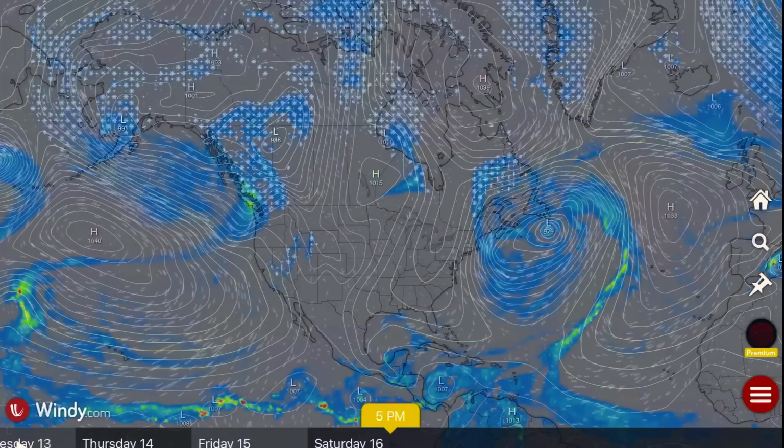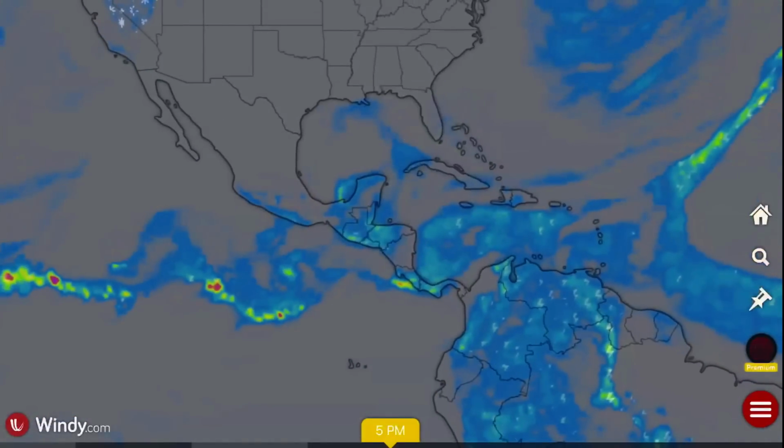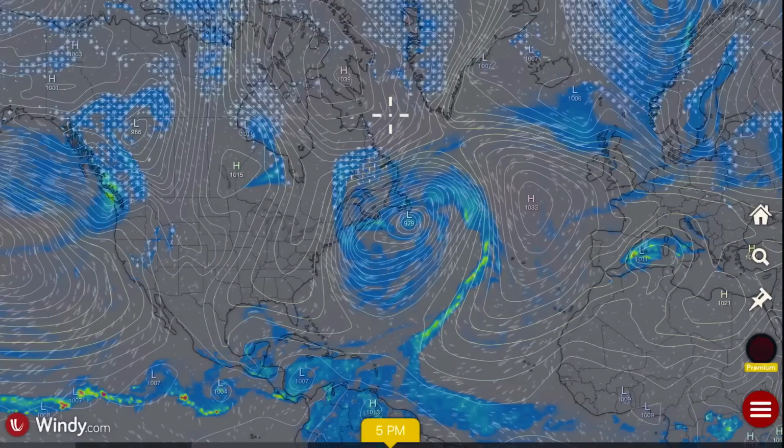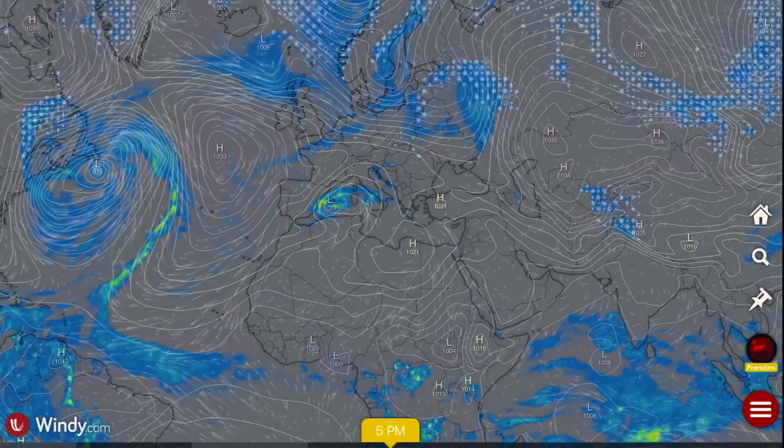West Coast, 1, 2, 3, 4 low-pressure systems this week. Long-range forecast will be very windy and wet. No major tropical systems here forecast for the long range.